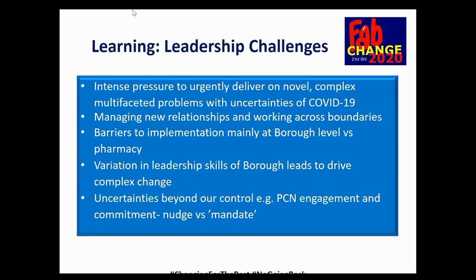There was a lot of variation in the leadership skills of the borough leads to drive complex change. Some were more experienced than others, and there were just a whole lot of uncertainties that were beyond our control. How do we engage with the PCNs? How do we get commitment? And there was no stick. We just had to nudge versus mandate. And so all of this was based on trust and building relationships.